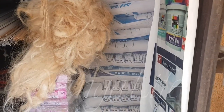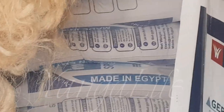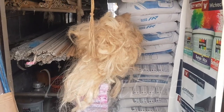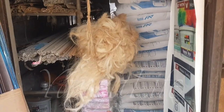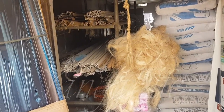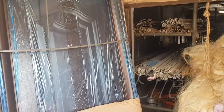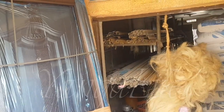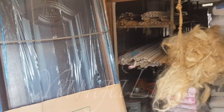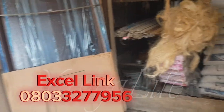That one is 8,500. How many kg? 50 kg. I can see made in Egypt. Yes. 50 kg, you say it's 8,500 per bag. This thing that looks like a sponge is 3,500 for 1 kg. The price fluctuates. It's just the present price today, 8th of November.